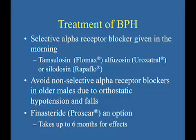Dosing, so we basically use selective alpha receptor blockers, and we tend to give those in the morning. We give those in the morning because they tend to last about 18 to 24 hours, and giving them in the morning will result in good bladder emptying throughout the day. So when they go to bed, their bladder is fairly empty, and many times they can sleep all night.